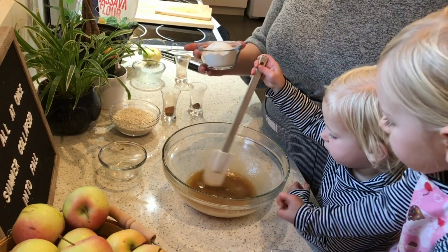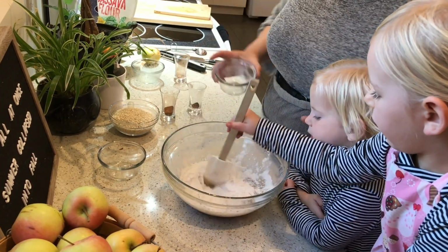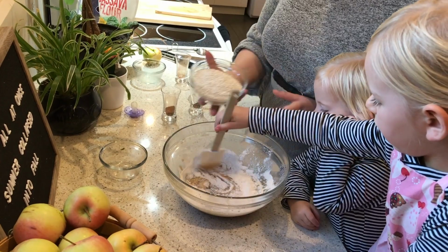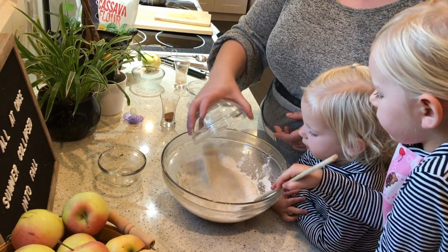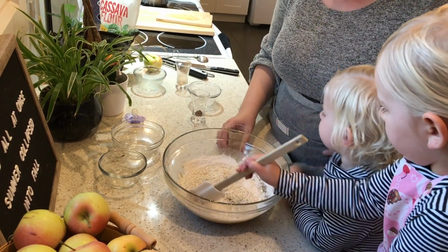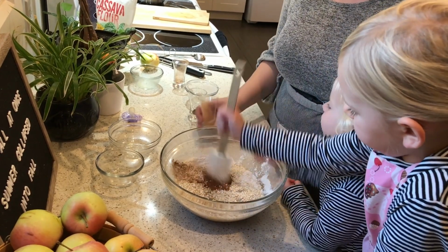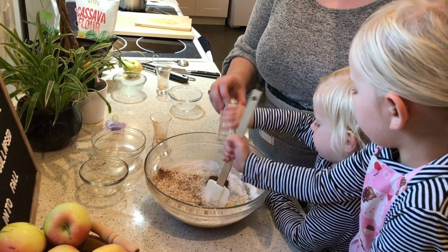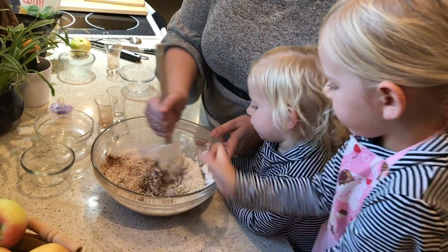So this is half a cup of cassava flour, basically the same as regular flour. And then this is 1 cup of quinoa flakes, so it's an oatmeal alternative. So we're gonna throw that in there. Here, Zoe, do you wanna put the next stuff in? So this is 1 teaspoon of cinnamon and half a teaspoon of cloves. Excellent. Now we just gotta mix it together.